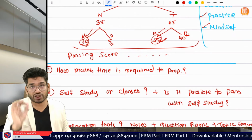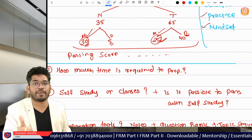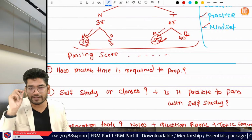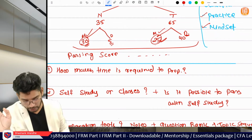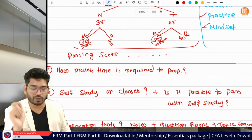So 30 are manageable, but you must have conceptual clarity. This is the primary condition. Without conceptual clarity, it doesn't matter even if you practice 5,000 questions, you won't be able to score in these 30 questions. The same is applicable for the 25 questions.